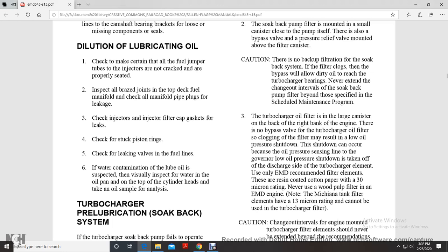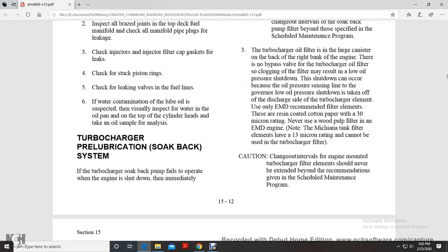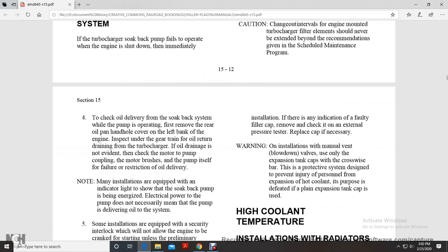On Electro-Motive Division engines, the mechanical tank filter elements with a 13 micron rating cannot be used in the turbocharger filter. Caution: change-out intervals of the engine-mounted turbocharger filter elements should never be extended beyond the recommendation given in the scheduled maintenance program.